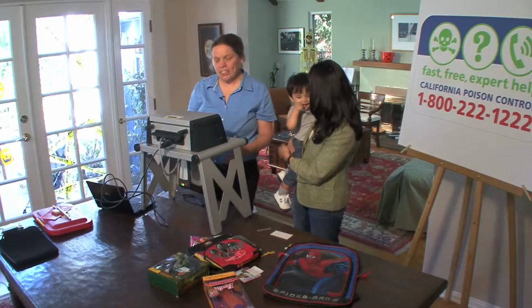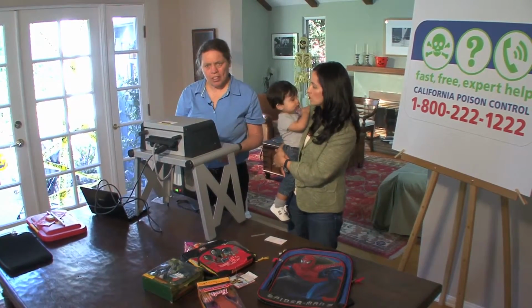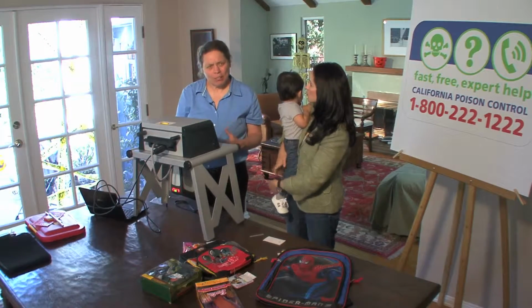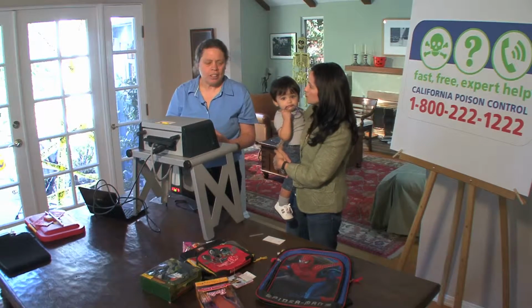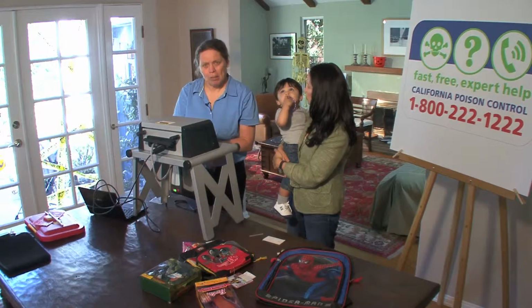And what this machine does is it creates an X-ray beam, and it sends that X-ray beam up into the item that you're testing. And based on what bounces back, it can identify what heavy metals are in that product. And it can also give you a relatively accurate calculation of what concentration they are. So you not only know what's there, but you know how much.